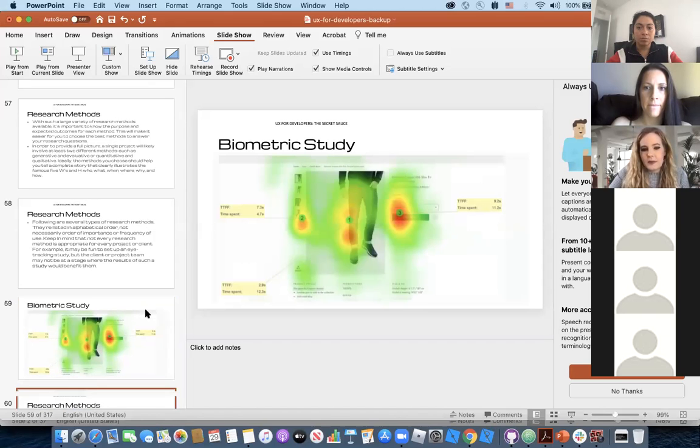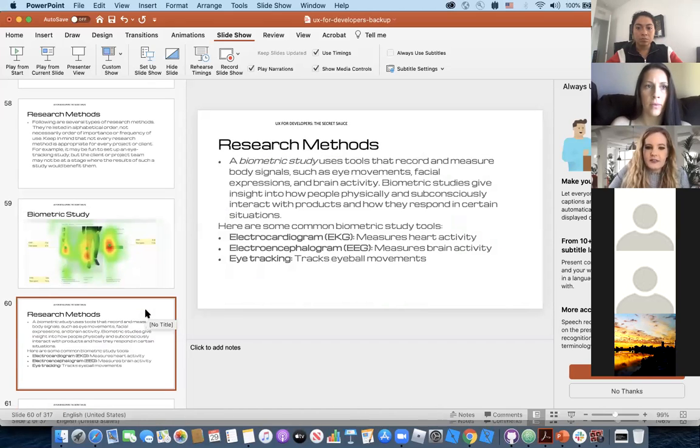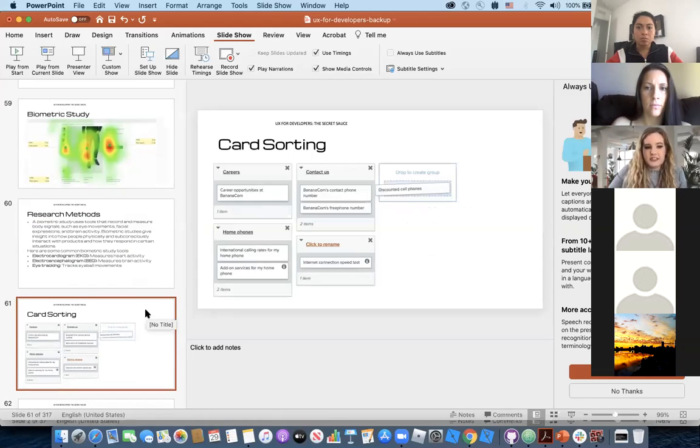One is called a biometric study. This is really about more intensive tracking of facial expressions and brain activity. You could also use something like, I think it's Hotjar, that lets you see how a user is interacting and looking around on your site. So that's maybe a simpler usage of a biometric study.